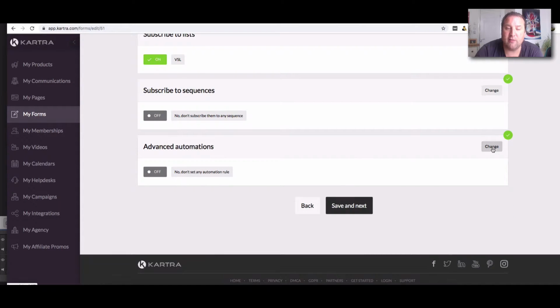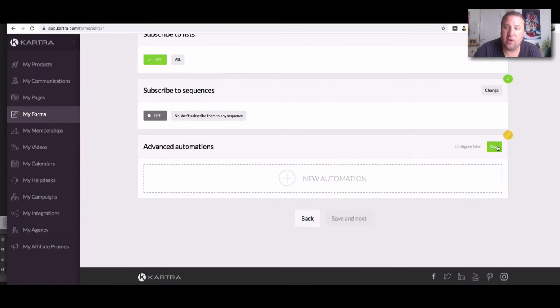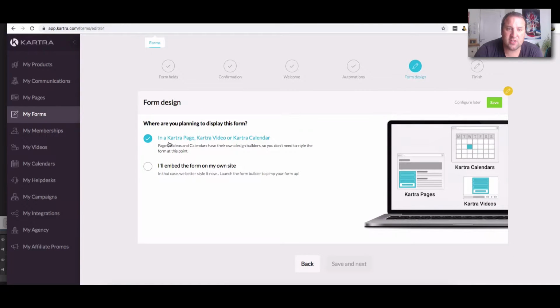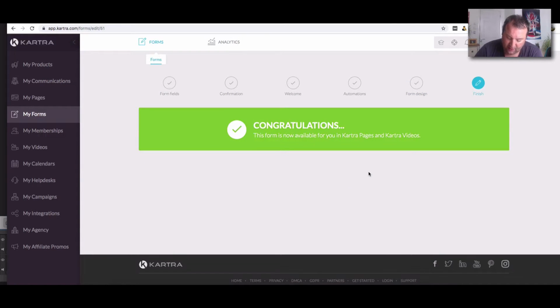Obviously, if you know about automations, you can do sort of if something happens, something else happens, that sort of stuff. So I actually don't do it on these. I do it up here. So that's fine. And okay, and then this is going to be an in Kartra page, Kartra video or Kartra calendar. So we want to obviously tick that box, save and next, finish. So we've created the booking form. I'm just going to put a list of all the things I've made so that I can keep on top of it. And then we need to create a new form again.